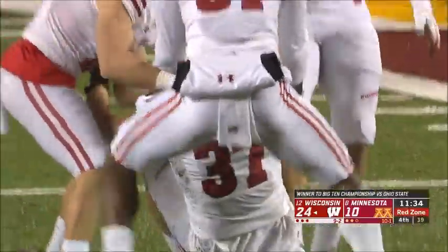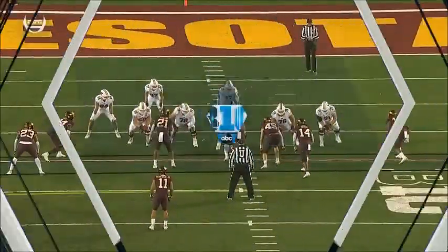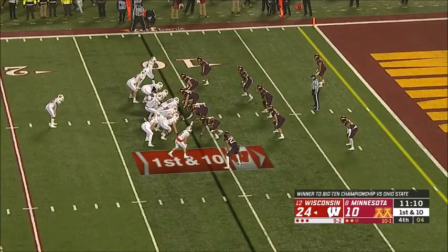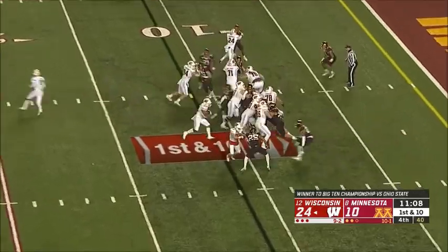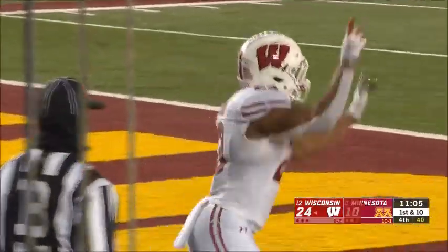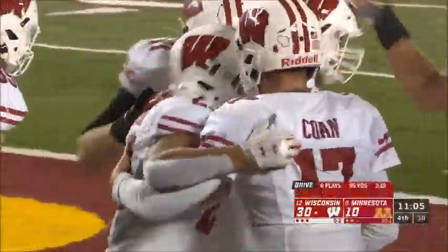How about the call here by Joe Rudolph on 3rd down? What do you expect? What's the tendency? Blitz. They're going to blitz you. Yards a catch coming in. Longest pass play of the season for the Badgers, and now Taylor just busts it in, and Bucky pointing towards Indianapolis in the Big Ten championship game.